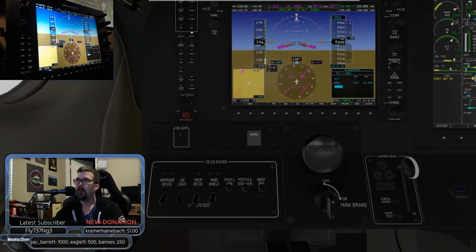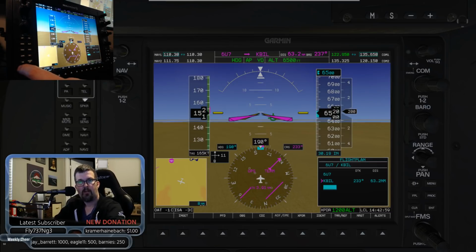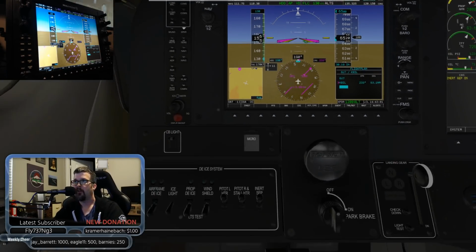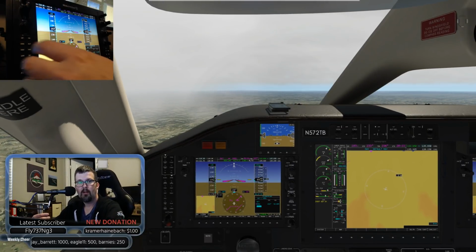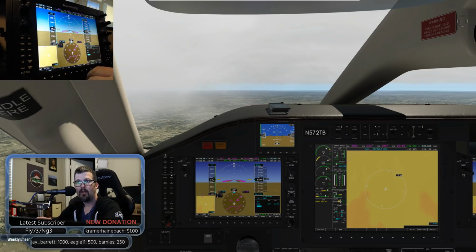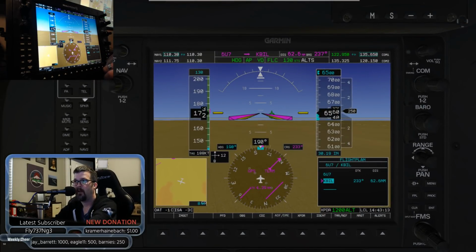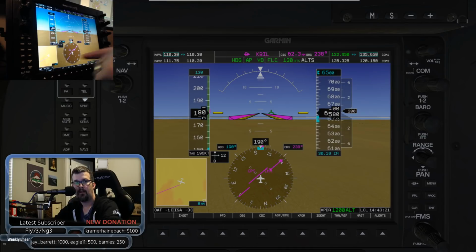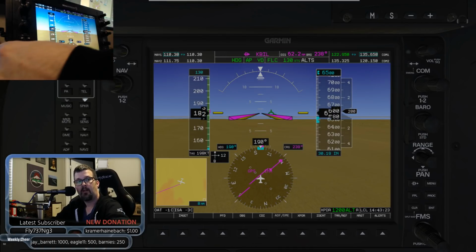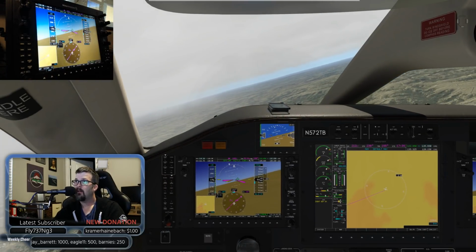All right, so we're climbing. Actually, let's do this. There we go. Flight level change, 130 knots. And actually, we're already at altitude, so we're fine. That's why it disengaged. Okay. Now we're going to go onto our flight plan. We're going to highlight KBIL, as you can see here, and I'm going to go direct, enter, and then I'm going to click on the nav button. Now we're going direct to Billings.